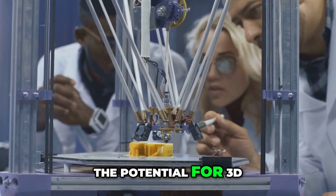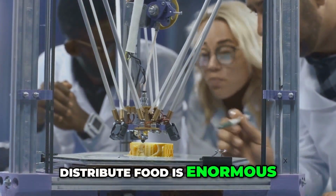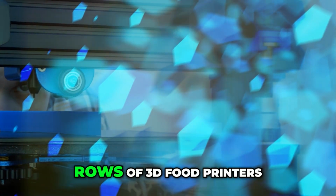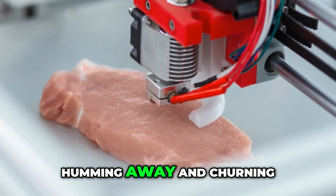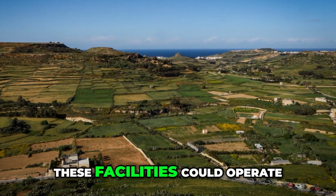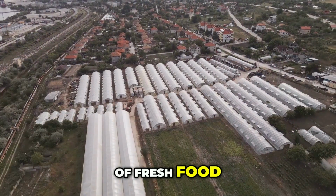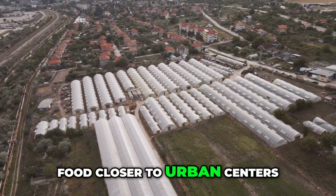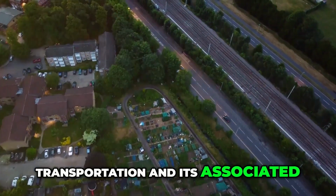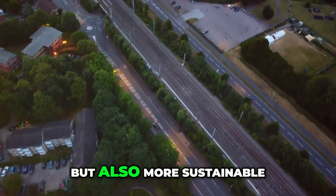The potential for 3D food printing to revolutionize how we produce and distribute food is enormous. Imagine vast, vertical farms equipped with rows upon rows of 3D food printers, humming away and churning out nutritious meals 24/7. These facilities could operate around the clock, ensuring a constant supply of fresh food. We could potentially produce food closer to urban centers, reducing reliance on long-distance transportation and its associated environmental impact. This would not only make food production more efficient, but also more sustainable.